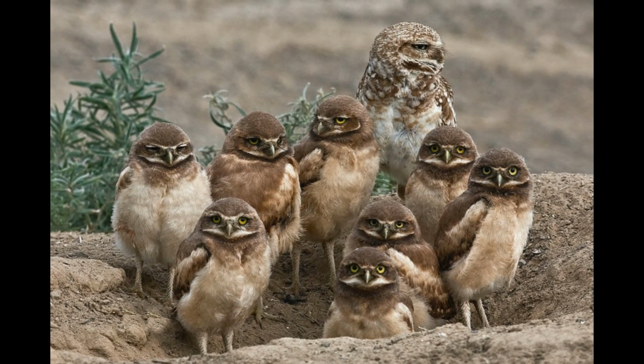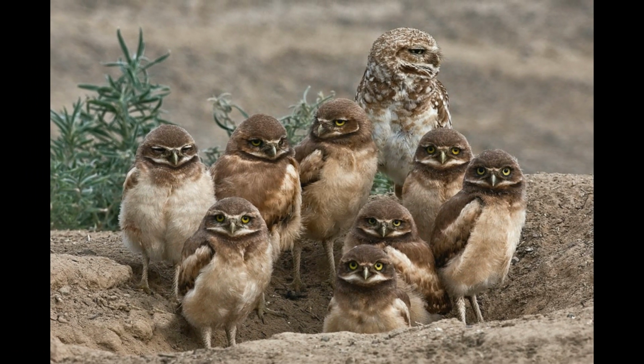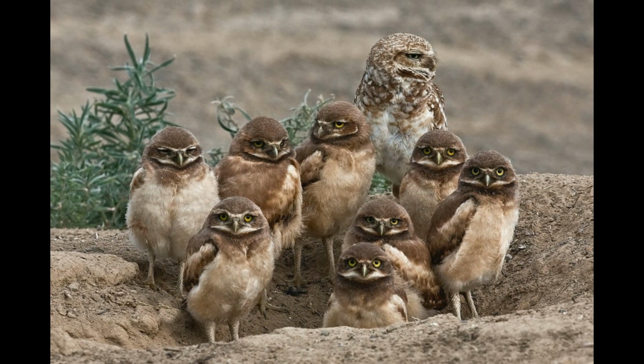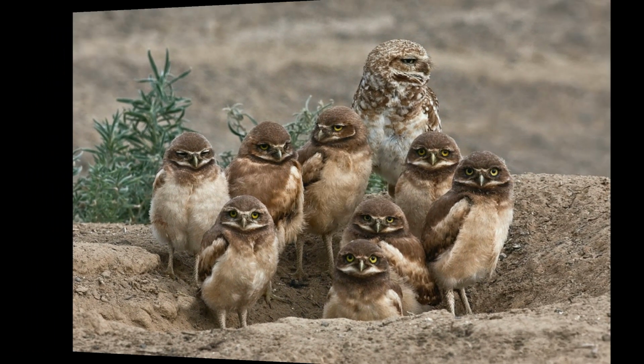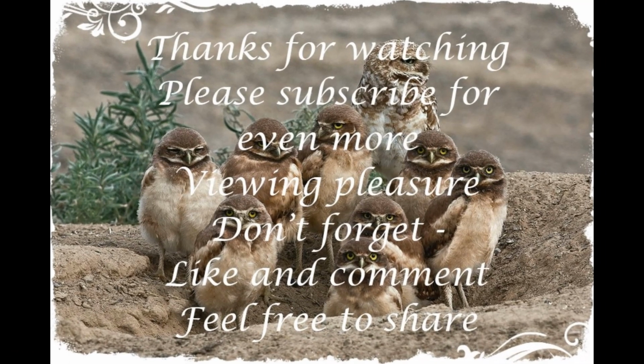As the young owls mature and gain independence, they eventually disperse from the parents' territory to establish their own territories. This dispersal helps prevent competition for resources and reduces the risk of inbreeding.